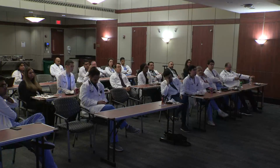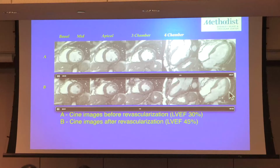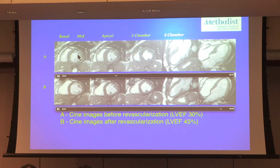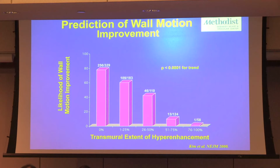But I think more importantly, when you look at it from a region to region segment, for example, that lateral wall, which showed no hyperenhancement at all, you can see goes from being almost akinetic now to having a significant improvement in contractility. Whereas the anterior wall that showed a lot of hyperenhancement really shows very little or no improvement in contractile function.